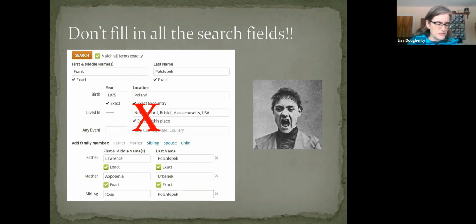If you can see underneath the names, there are the little check marks that say exact. Ancestry allows us to do an exact search, and when we say exact, it means exact. So it's going to only return things that match exactly what we have in those boxes. We can uncheck exact up at the top where it says match all terms exactly. What that will do is give you a fuzzy search. It will give you things that reasonably match what you have put in.